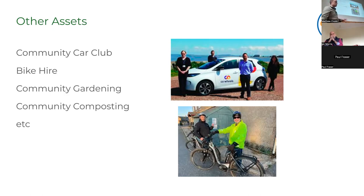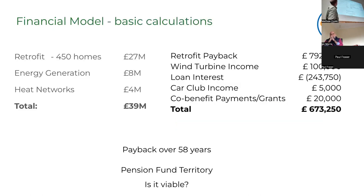So if you add all these things together, can you end up with a model that's actually sustainable? Totally back of a fag packet calculations, but if you retrofit 450 homes, you need 27 million. You could spend 8 million on renewable energy generation and 4 million on heat networks, which gives you a total of 39 million. Obviously that's a big number to you or me, but it's not a totally astronomical figure to create a completely sustainable village.